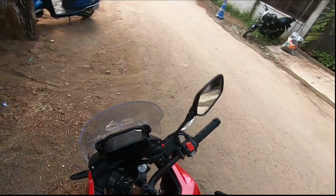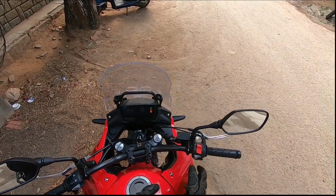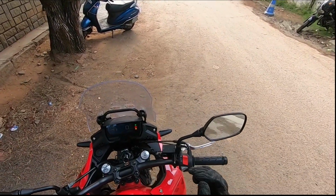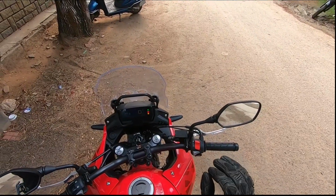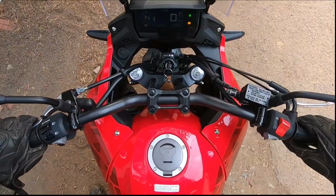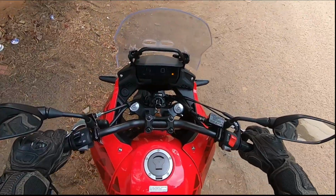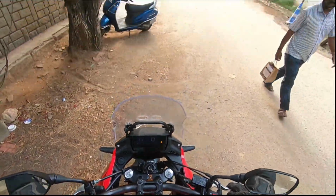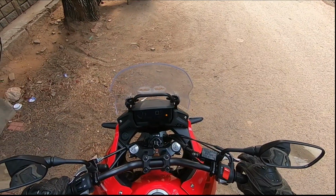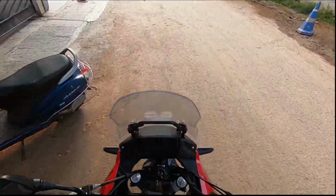Okay, there you go. The startup. I'm not sure if you can actually see the display because of the inverted LCD, the colors, right? Okay, a single touch start, and it's bassy. If you can hear the exhaust, a little bit of vibes, but nothing to worry. So let's go.